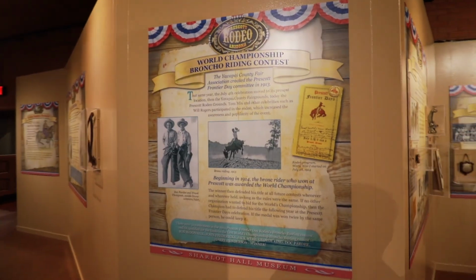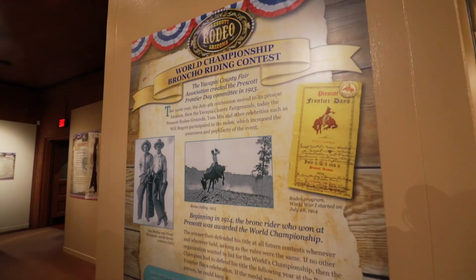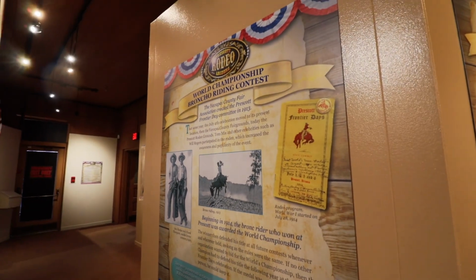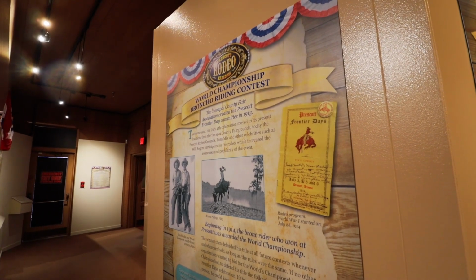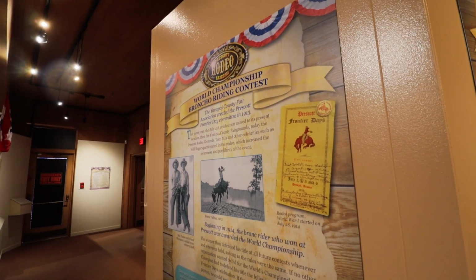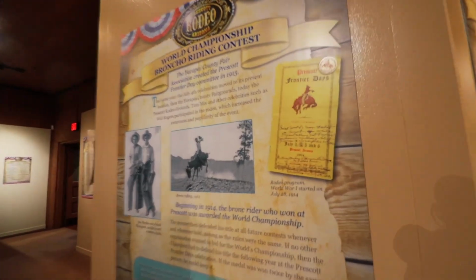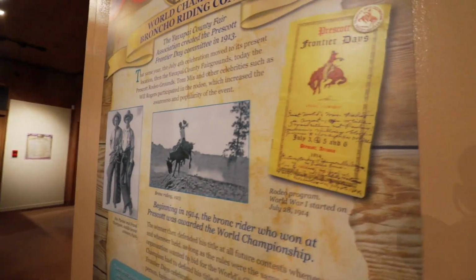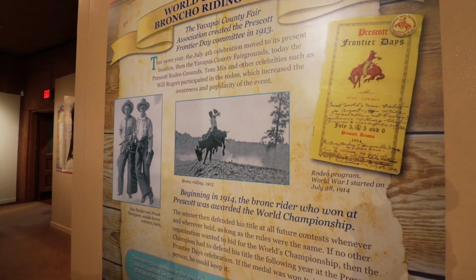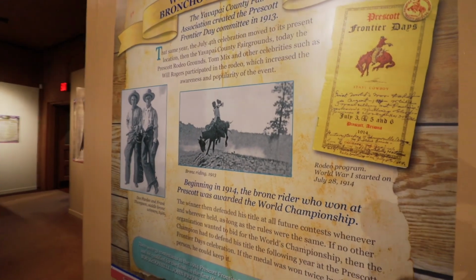Now, if you guys have been to the World Championship Rodeo or have seen any of the championship titles, believe it or not, they started right here in Prescott. In fact, the World Championship Bronco riding contest started in 1913 during the Prescott Frontier Days. And you can see here that they have a rodeo program for that event, but they also have one of the bronc riders. And beginning in 1914, whoever won in Prescott was awarded the World Championship title.